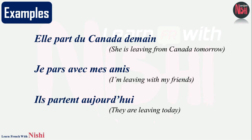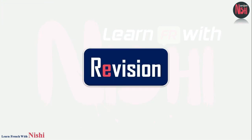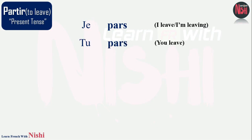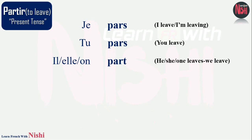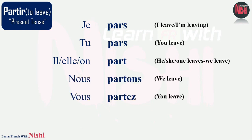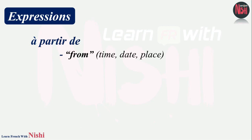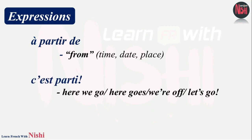Aujourd'hui means today. Okay, let's quickly revise what we have learned so far. Partir, which means to leave. And the conjugation in the present tense? Je pars. Tu pars. Il, elle, on part. Nous partons. Vous partez. Ils partent. Elles partent. And the expressions that we have learned are à partir de, from. C'est parti. Here we go, here goes, or we are off, or let's go.